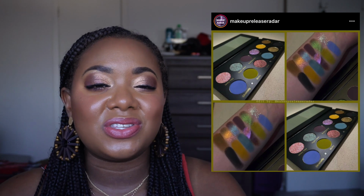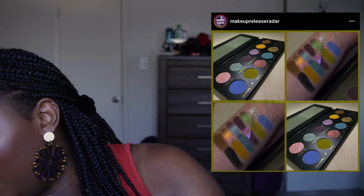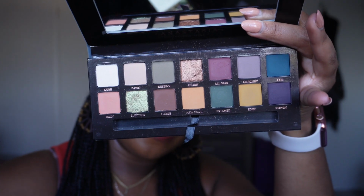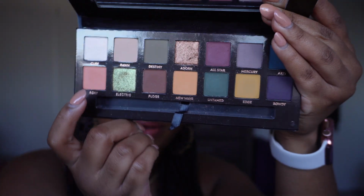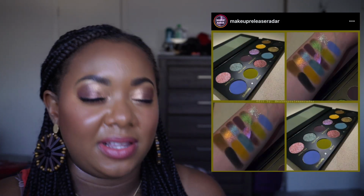Does this not remind you of the ABH... What is it? Not Sultry. The ABH Subculture palette. Like, it's giving me Subculture vibes. And I know that this one has... it looks like a couple of multi-chromes. You know, this shade here in the Subculture palette is a multi-chrome itself. Well, a duochrome, I think. But this really gave me Subculture vibes. I remember the minute I saw this, I was like, that looks familiar.